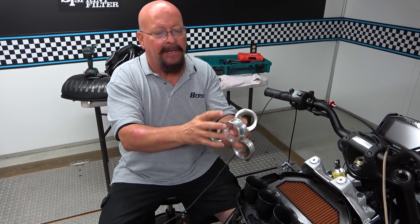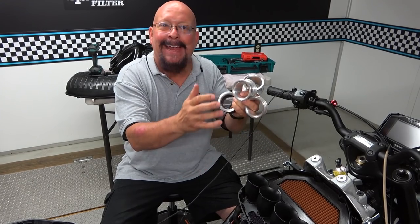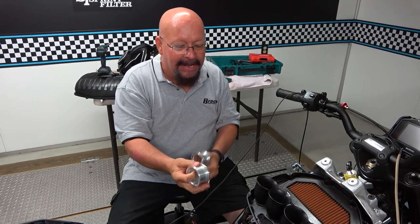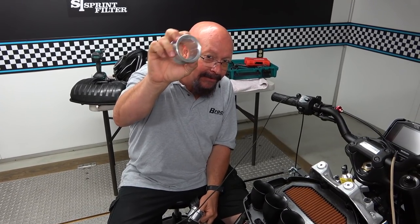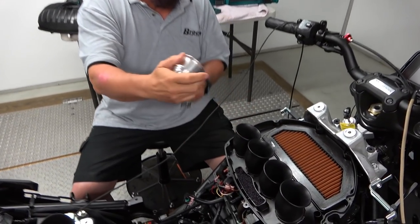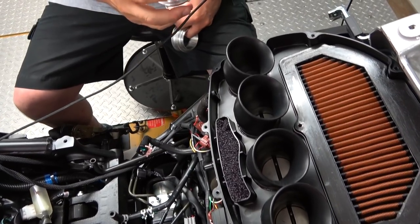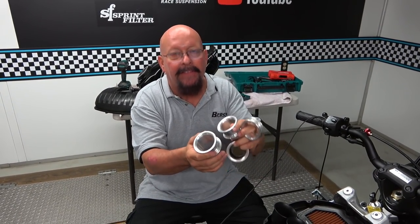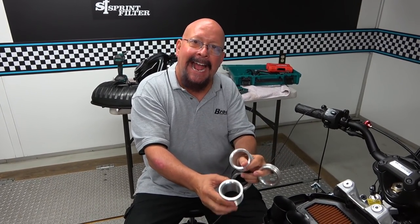None of these increase power. They move power. The only way you're going to get an increase is if maybe the hole inside of this is not a large enough diameter for the engine and you replace it with a larger hole. Okay, now we're actually getting more air into the engine. But by changing the tuned length of the stacks, you can put the power where you want it.